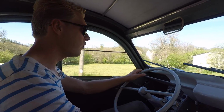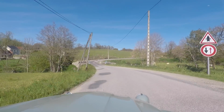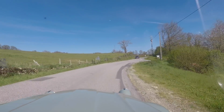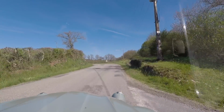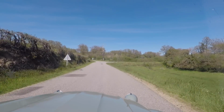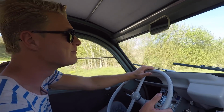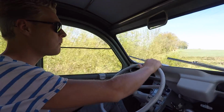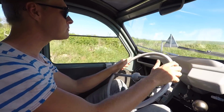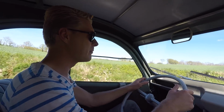Just to go slow here, because it goes over a Roman bridge. Thank you, Romans. Go, Jolene, go! This is a nightmare of a hill to cycle up. I'm gonna have a sweep. Sorry. Ah, she's got it now.